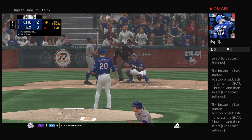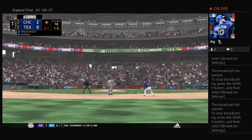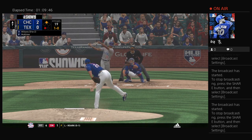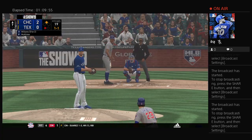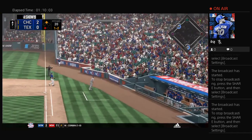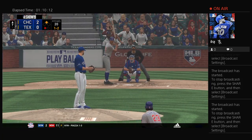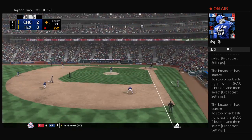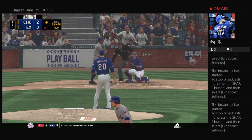Into the box, Billy Williams, as the first pitch to him is off the plate for a ball. 1-0. No hits to this point. Fouled away. Sandberg, the runner at second with 1 away. To 2 balls and 2 strikes now. Full count to Billy Williams, 3-2.